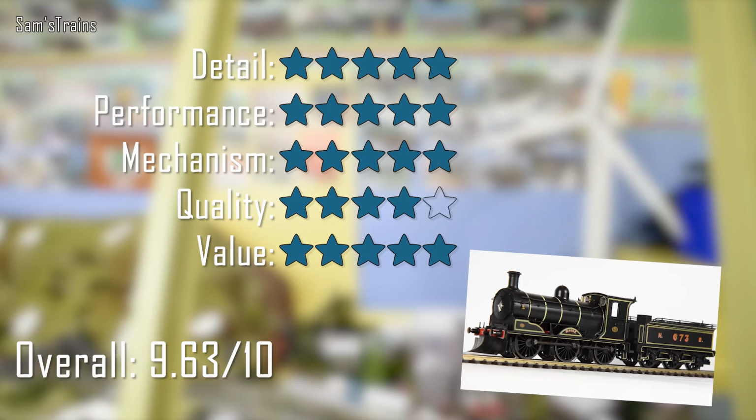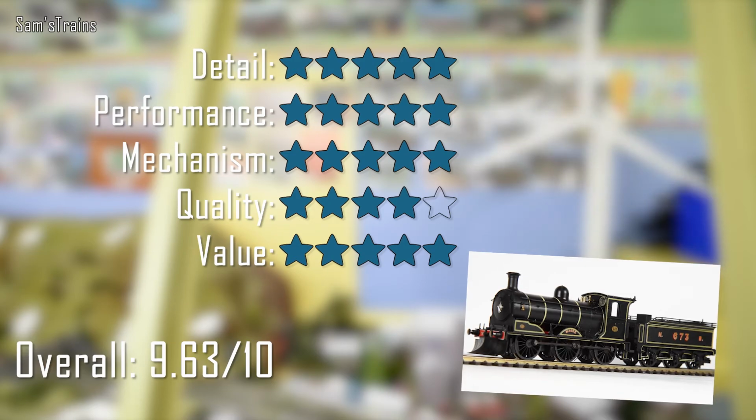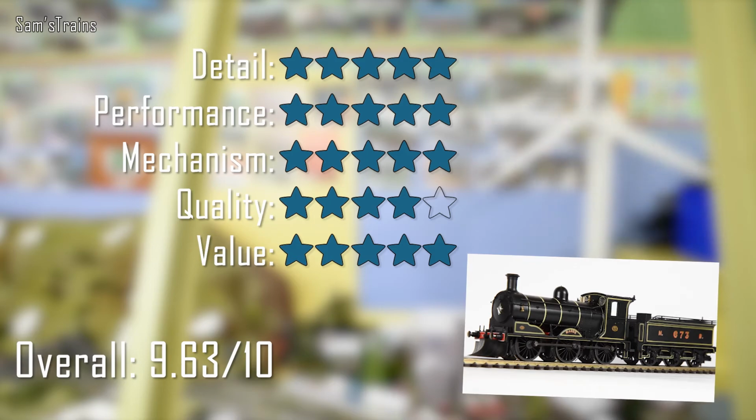Performance then, now initially it was a little bit scary. I thought, man, it's not going to be a good runner at all, but having now had a decent run in, it seems to be way better. It seems to do a really good slow speed, and as you can see, it's a reasonably good puller as well, and it ought to be because it weighs so much. So performance is a 5-star, I think.